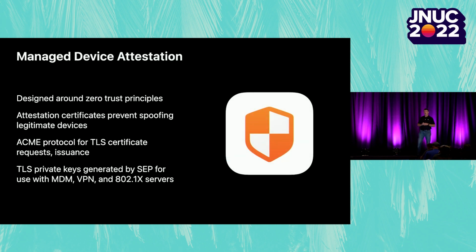So devices are more distributed than ever before, and it's more important than ever before to be able to prove that a device is what it says it is. And so to address this, Apple has introduced managed device attestation. And this helps prevent attackers from stealing devices' TLS private keys, spoofing a particular legitimate device, or even just coercing the device to lie about its own properties.